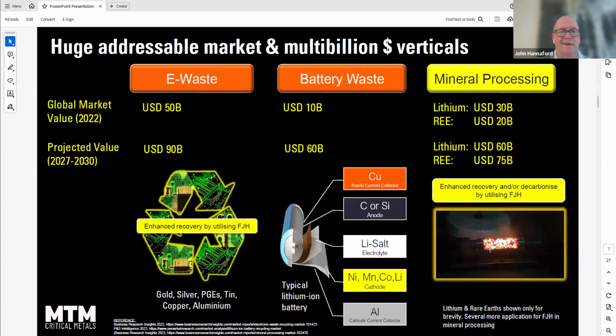That's, I think, one of the original tenets of the Rice foray into this space with FJH, to try to secure critical metal supply for the US government and US interests. So I think there's a lot to play out here, and the value of what's already there as waste can be quite significant.